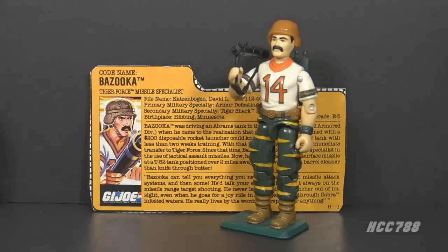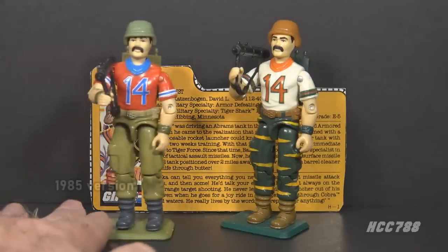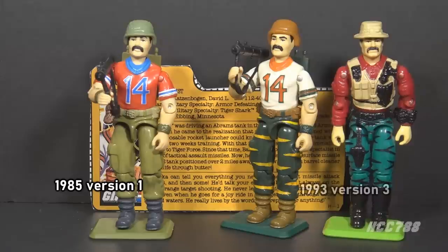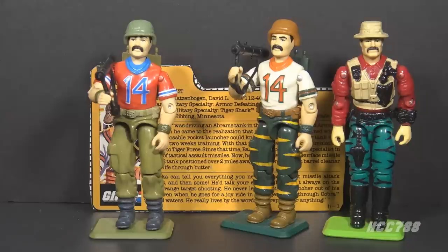There are three vintage versions of Bazooka. Version 1 from 1985, Version 2, the Tiger Force version from 1988, and Version 3 from Battle Corps in 1993. Version 2 is entirely copied and recolored from version 1. Version 3 is the only one with a different sculpt and uniform. It is a rather drastic change.